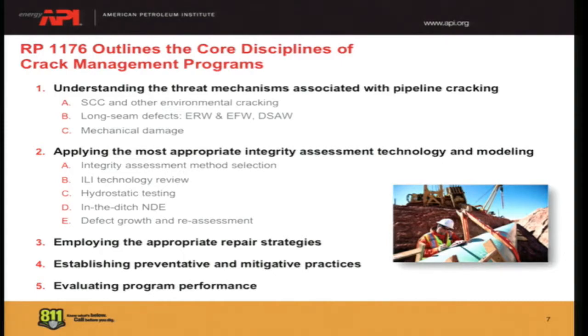Also got into basically giving insight and direction in terms of what tools are in the toolbox, if you would. You have hydrostatic testing, you have inline inspection. There's a plethora of technologies out there that you can use for crack detection as it relates to inline inspection. Some have more or less strengths for different types of features. And one of the key elements of the document was to basically educate the operators in terms of what's our current state of knowledge in that regard.